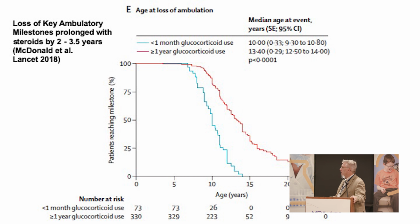This was some data we published in the Lancet last year showing the advantage of steroid treatment. The red data points are those treated with steroids, and it shows the proportion of patients that are still able to walk or ambulate. And the blue is the patients not treated with steroids. The median age at loss of walking ability was about 13.4 years in those treated with steroids, about 10 years of age in those not treated with steroids. So steroids prolong the ability to walk or ambulate by about 3.5 years.